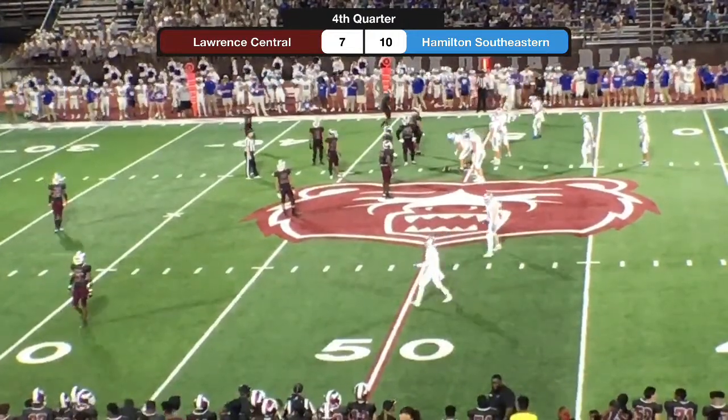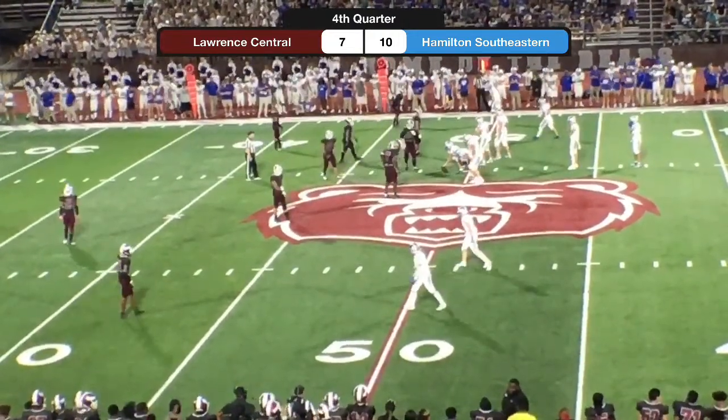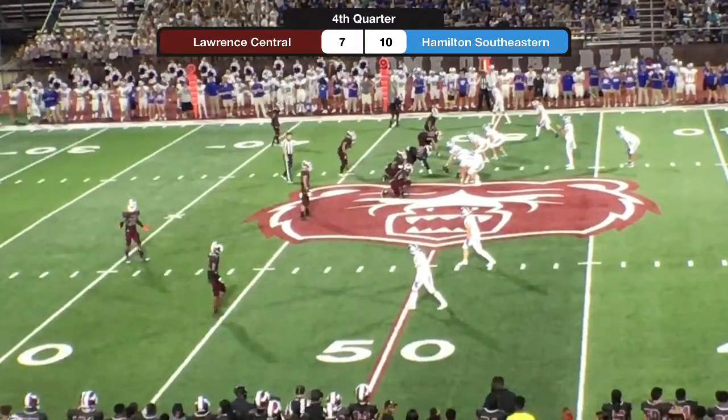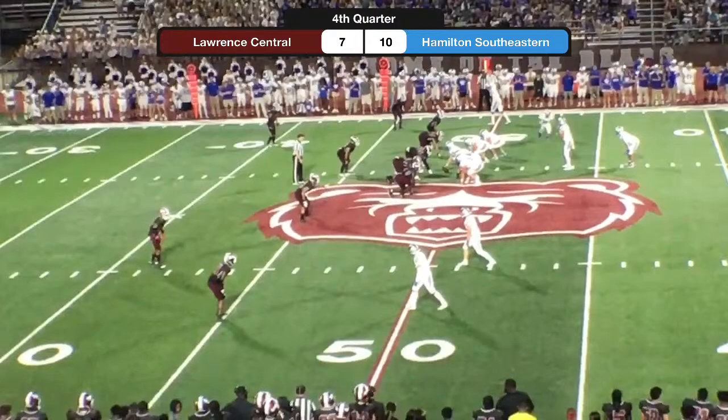Penalty was on Hamilton Southeastern. False start. 5-yard penalty, right back to where they were before that run.